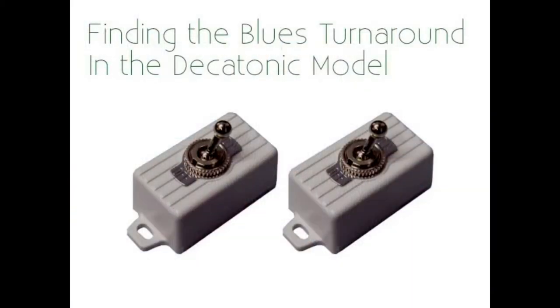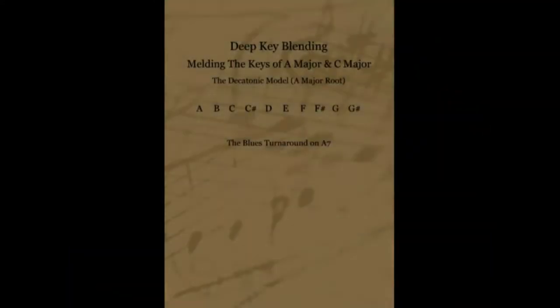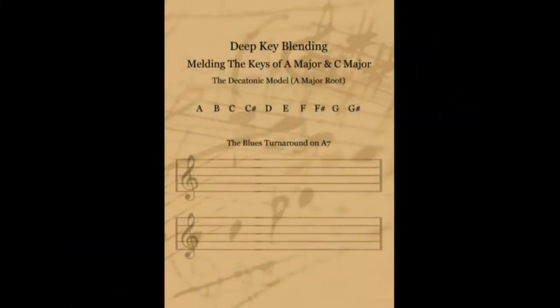Give it a listen. We're going to discover now how the decatonic blues model includes the turnarounds on all three chords, 1-dominant-7, 4-dominant-7, and 5-dominant-7. In this demonstration, I'm going to show you that the blues turnaround can either descend or ascend, depending on taste. First, the turnaround on A7.